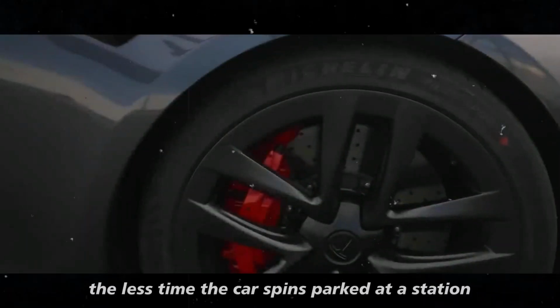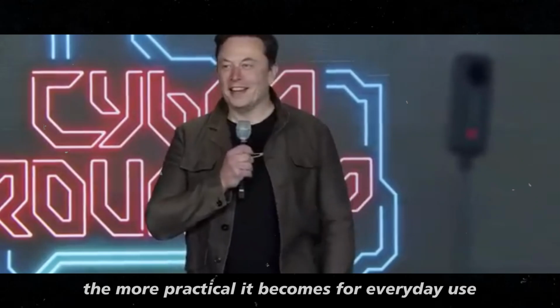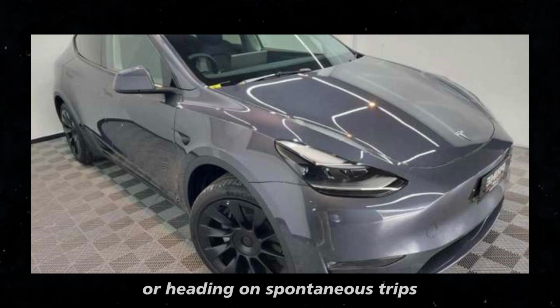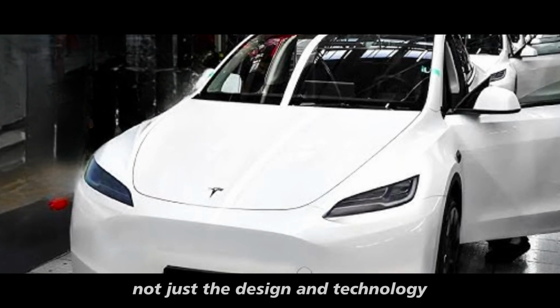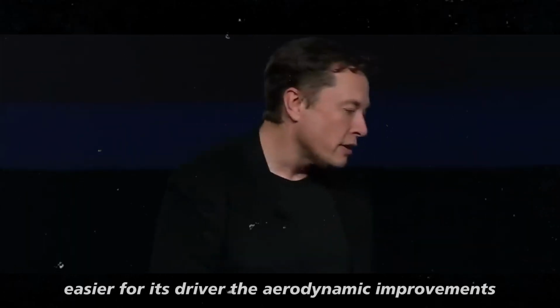This fast charging capability is key for Tesla to stand out even more in the electric vehicle market. The less time the car spends parked at a station, the more practical it becomes for everyday use. Whether you're using the car for work, dropping the kids off at school, or heading on spontaneous trips. It's proof that Tesla is thinking about the entire experience, not just the design and technology, but how the car can truly make life easier for its driver.